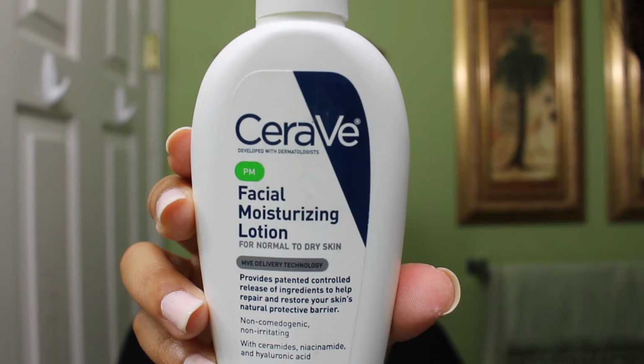Then I apply my face lotion afterwards, and I'll either use the Aveeno one that I mentioned, or the CeraVe Facial Lotion PM. It provides patent-controlled release of ingredients to help repair and restore your skin's natural protective barrier. I like to use it at nighttime, not because it says PM, but because it helps my skin feel nice and moisturized, especially at night.